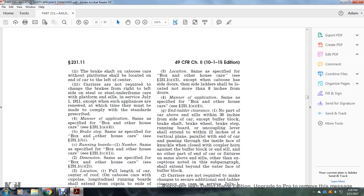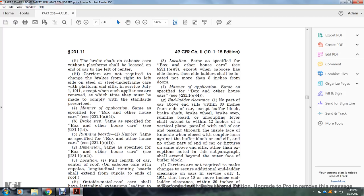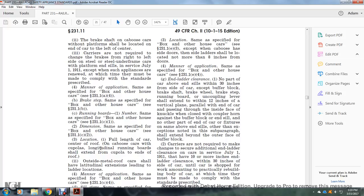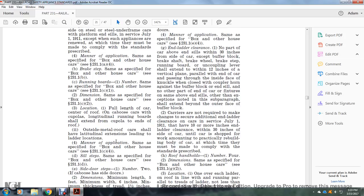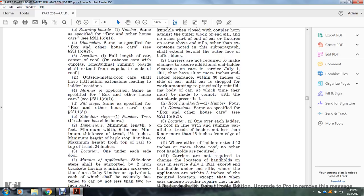See Statute 231.1B. Running boards. 1. Number: same as specified with the box and other house cars. See Statute 231.1C1. 2. The dimensions: same as specified for the box and other house cars. See Statute 231.1C2. Location. 1. Full length of the car, center of the roof on caboose cars, but the cupola's longitudinal running board shall extend with the cupola to the end of the roof. 2. Outside metal roof cars with the latitudinal extension leading to ladder locations. 4. The manner of application: same as specified with the box or other house cars. See Statute 231.1C4. D. Sill steps: as specified for the box and other house cars. See Statute 231.1D.